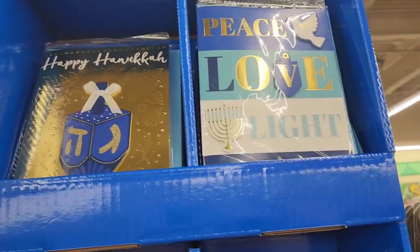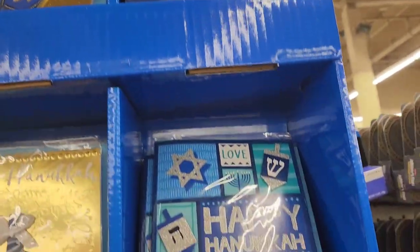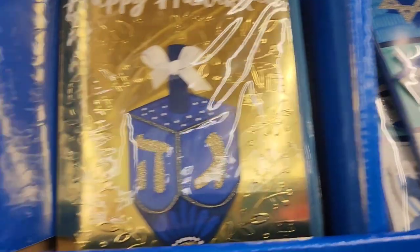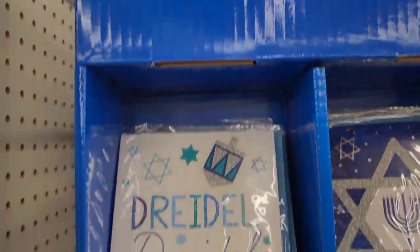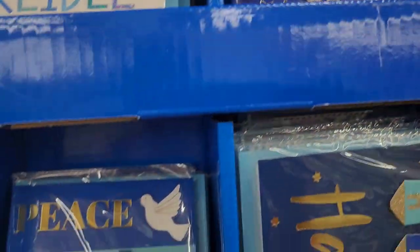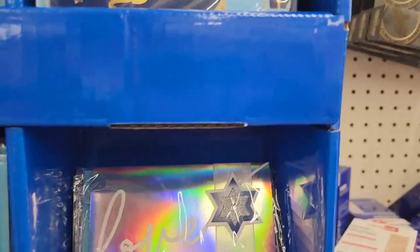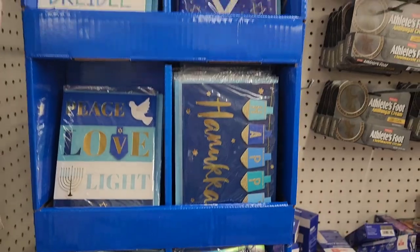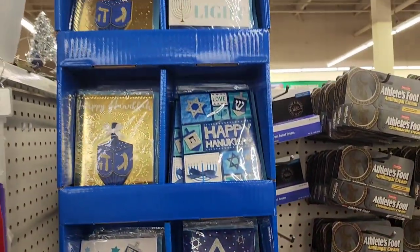That one says Happy Hanukkah. This one says Peace, Love, Light. Happy Hanukkah. These are really cute. And Michelle, they are at the Dollar Tree, Michelle. Dreidel, dreidel. Peace, love. Happy Hanukkah. Love, light. So Michelle, here are your Hanukkah cards.